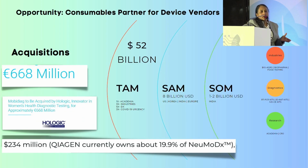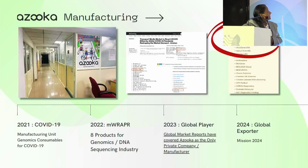We are open to licensing of our molecules, and this is something to give you an idea of what our molecules are worth. These are some acquisitions which happened recently. By an independent reporter, we are recognized as one of the only manufacturers in Asia for these kinds of solutions. We have an ISO 13485 certified manufacturing facility here out of India, and we make premium molecular biology products for the globe.